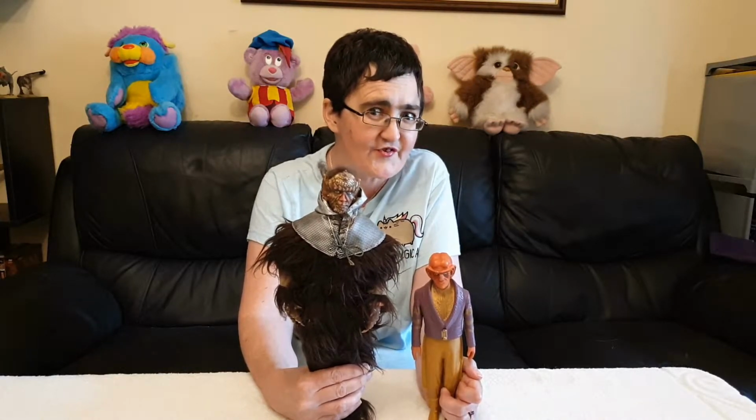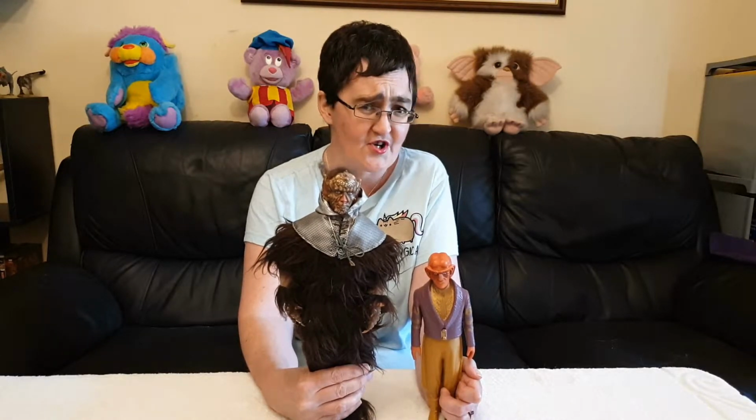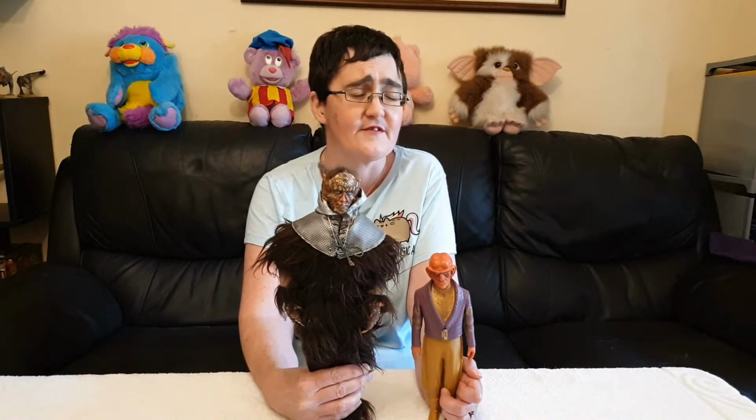I haven't got any other Star Trek figurines, although I might actually get some more. If you'd like to see me show some more Star Trek figurines, some more of the vintage ones, please let me know down below in the comments and I'll see if I can get my hands on them.